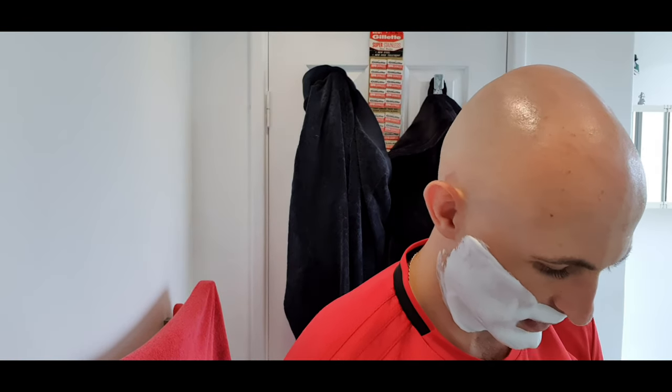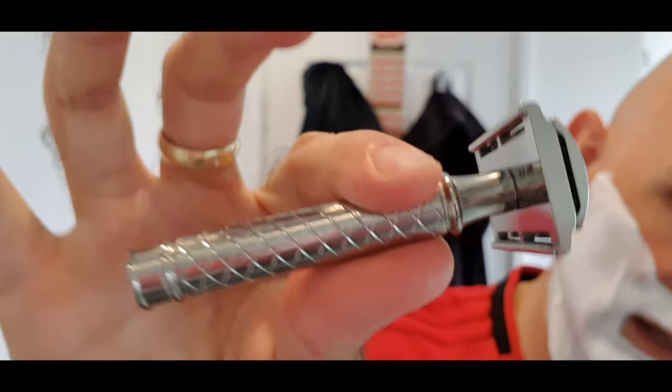0.069. Let's get a hold of that. Screw the handle on. Very, very short thread on it, which is actually quite nice because it's very quick to screw on. It feels solid, very well made. And here we go.